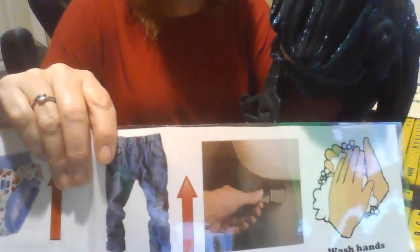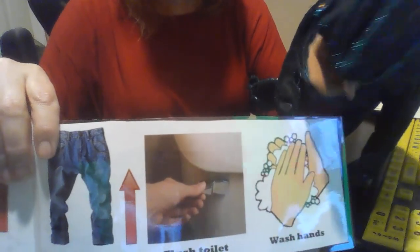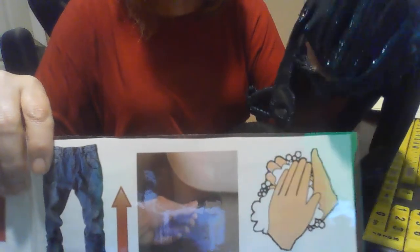Flush the potty and then wash our hands. Soap, soap, soap, just like the picture. Get them nice and bubbly with the soap and clean away the germs. Wow, Larry, you know so much about using the potty. I know. I'm a smart lizard. He is a smart lizard.